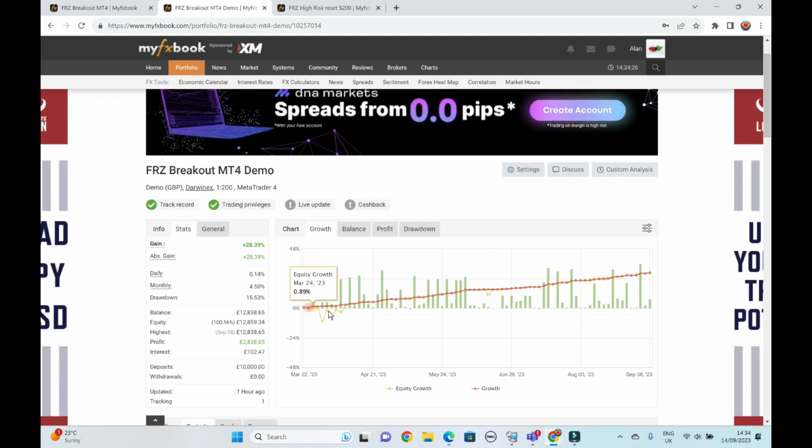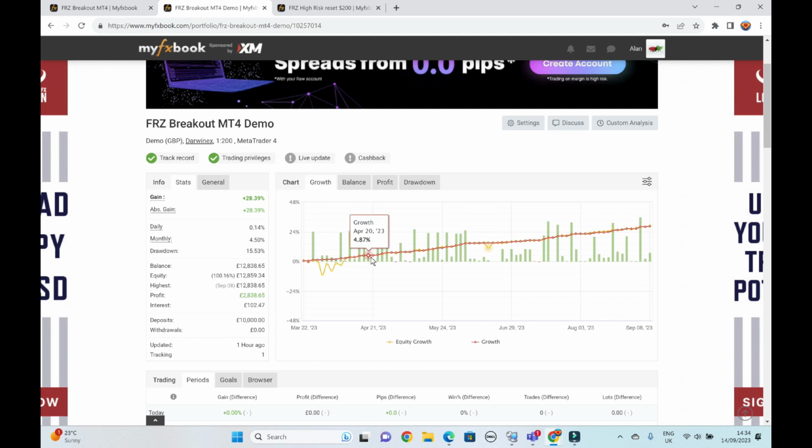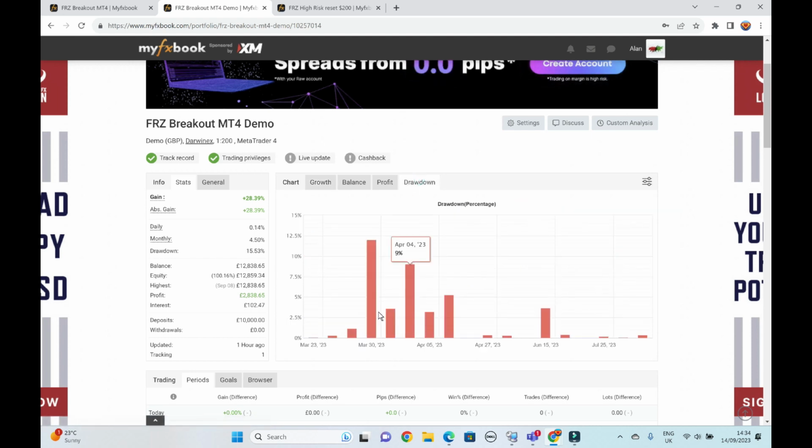And then I also had this running on a demo account. In fact, this was the first account that I used. It was a demo just to see how it would work on demo, and 15% drawdown. You see it's made a 28% gain. Most drawdown was here, but ever since, except for this little blip here, it's literally had no drawdown. It's run all the way through April, June. It's done really, really well.